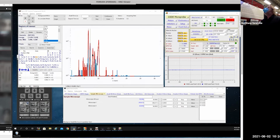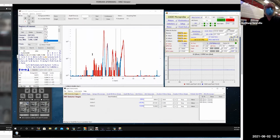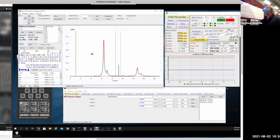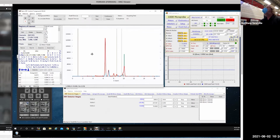The incident beam energy is 10 keV, and we see iron and copper and zinc. Actually, the detector could go in closer even if we were going to do more fluorescence analysis. So there we can see, this is on a log scale. If I put that on a linear scale and accumulate that for a while, we see a couple of effects. We see the elastic peak here at about 10 keV. We see a tail that's the Compton scattering tail, and then we see the fluorescence for zinc and copper and iron. We see both iron K alpha and K beta from the aluminum foil.